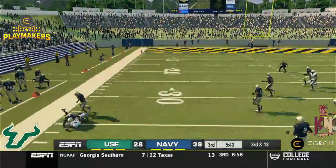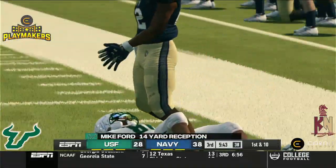Gets it to his wide receiver, and he's got another one. He's taken down at about the 33-yard line.